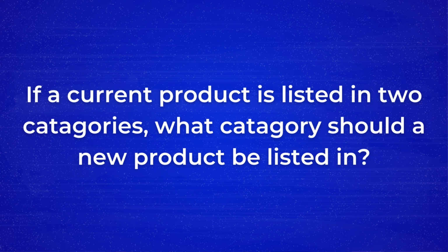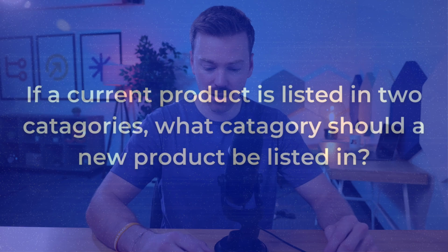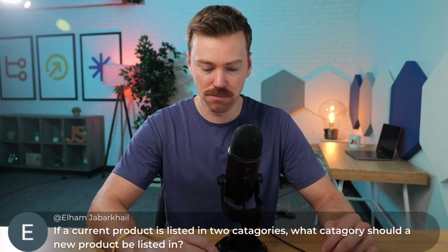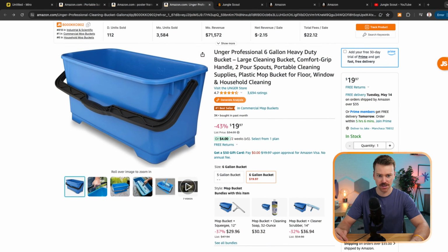Okay, next question here. If a current product is listed in two categories, what category should a new product be listed in? Yeah, this is a great question because there's a lot of times where you'll be looking at a listing. Oops, sorry. Get to the right screen share.